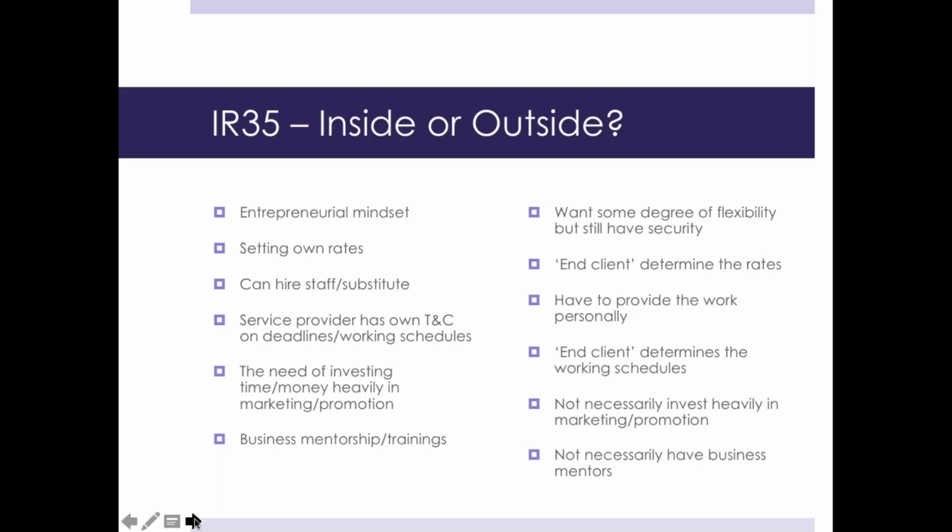For some people, they want more stability. They want to go to work and get paid and be as stable as possible. They don't mind being controlled. They don't mind being told what needs to be done and how to do it. That's absolutely fine. But that way of working is more of an employer and employee relationship. So if your working relationship with a practice, or with the end client, is more like that, and you're doing locum work, that falls into a higher risk of inside IR35. Again, this is not completely black and white. It's more of a high risk or low risk. So you are somewhere in between.